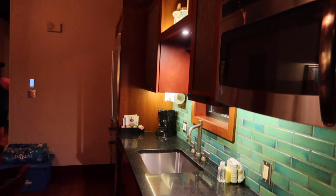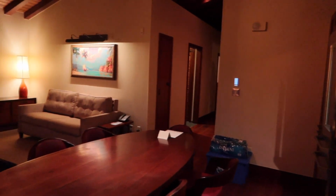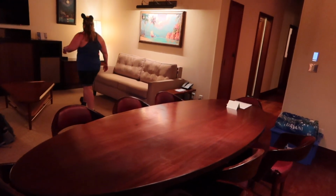And then some more pans. So that is pretty incredible. And then, so we're going to go to the living room. Let me get a full pan of the room. So you got a huge room here, and a huge table.